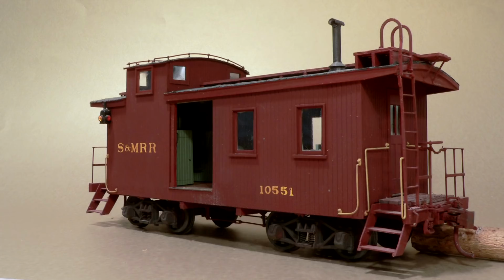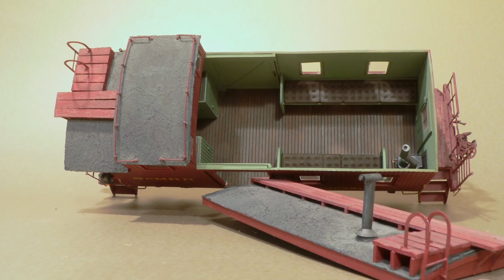And this is a Sebasticook and Moosehead caboose. That's pretty. I like it. Isn't that neat? It's just got really great lines. I love the proportions of it. And it's got freight doors on it as well.